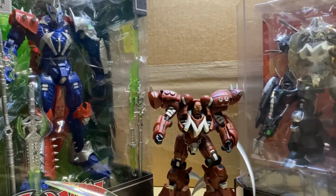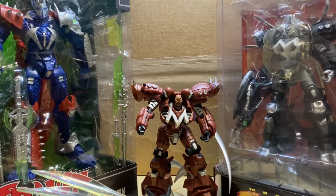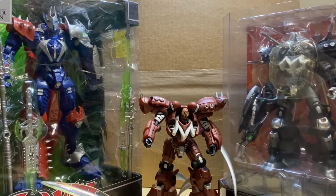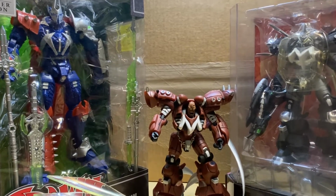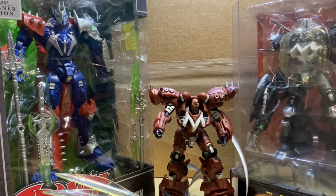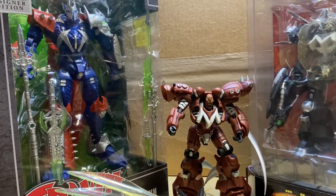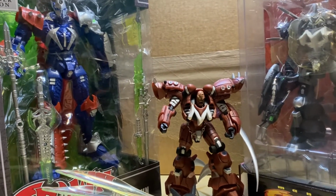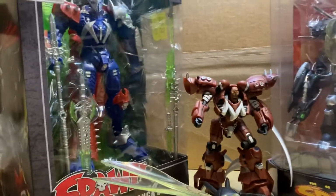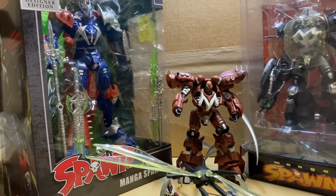I wondered, as I was gathering these together, where and why the name manga was added to this figure. Manga, of course, is the word for Japanese comics. And Spawn, of course, is an American comic originally written and drawn by Todd McFarlane. But it appeared at a time when anime, which is Japanese animation, and manga had been in the American market for a while. The Spawn comics were hugely successful.